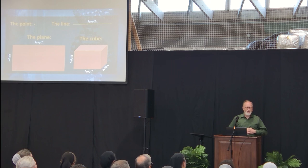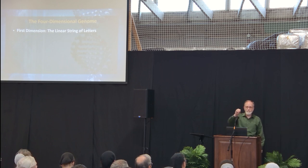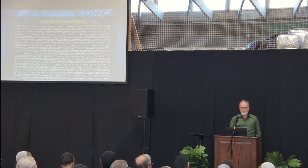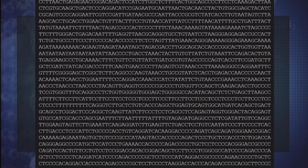Your genome operates on all four of those dimensions. Let's go through them one at a time. One, the first dimension is the linear string of letters. I said you have 6 feet of DNA in every cell, but it's only a few nanometers thick. It is literally a line. It has almost no thickness and is 6 feet long. That's crazy. But if you look at that information, like here, the beginning of the Y chromosome, man, that's boring. And it's highly repetitive.